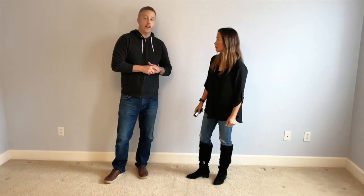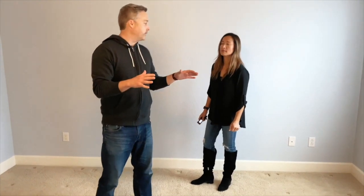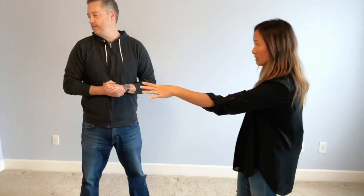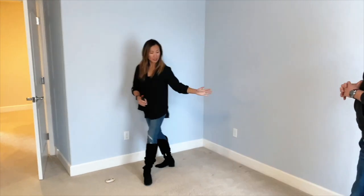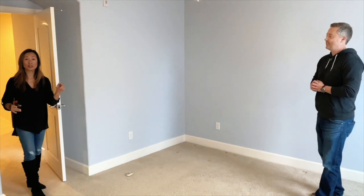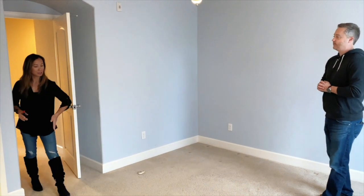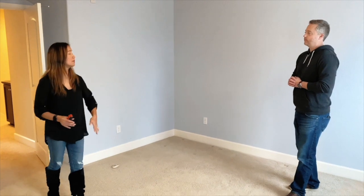So that brings up another question I know that I have all the time is how do you know what's appropriate bedroom size for king size bed, queen size bed? How do we figure that out? So you see here where the door is, you only have a short wall here. If I were to put in a king size, it would come out to here. When we're showing the home, we don't want this passage to be blocked. So we want to avoid that by bringing in something smaller.